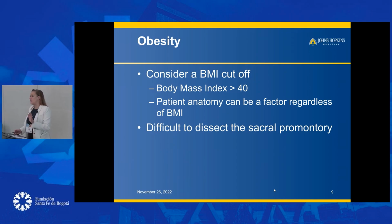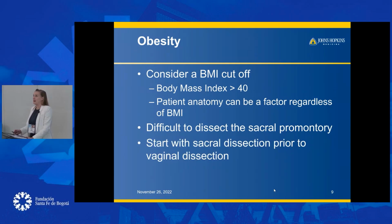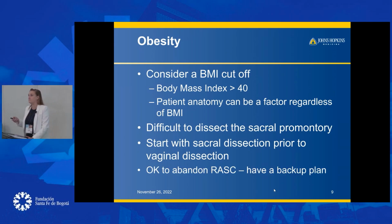And this is because you have the sacral promontory. There's a lot of obesity there. And so trying to dig down to get on the sacrum when you have so much fat can be really disorienting. The other thing that you may want to consider is really starting with your sacral dissection. So even a patient that isn't obese, they may have odd anatomy that makes it challenging to do the case. So I start with the thing that's going to hinder me the most, and that's usually the sacral dissection.